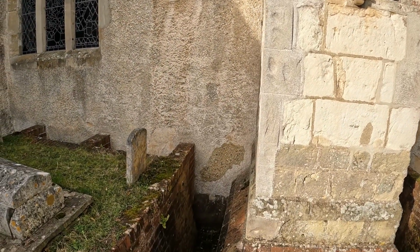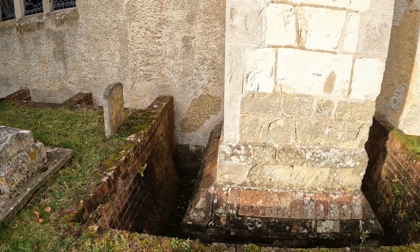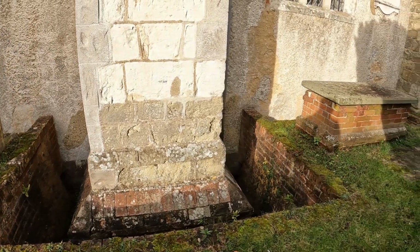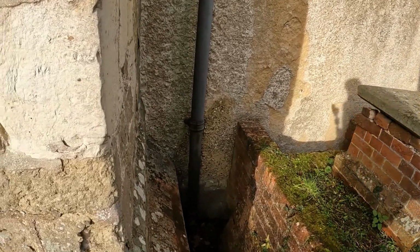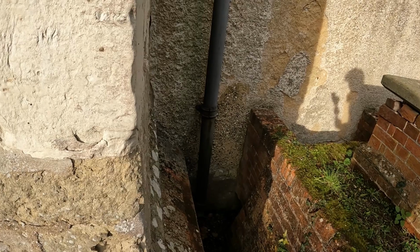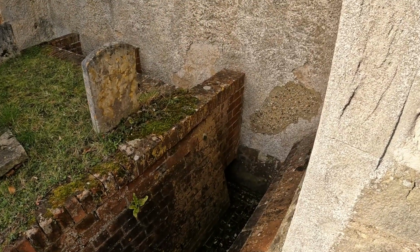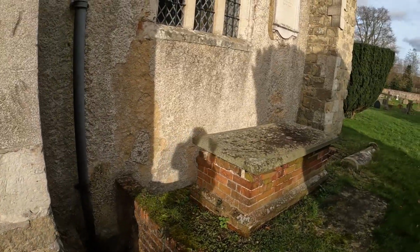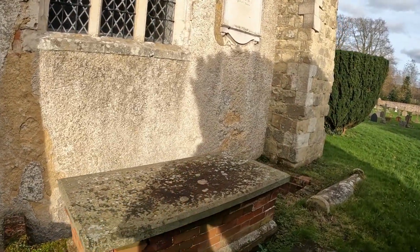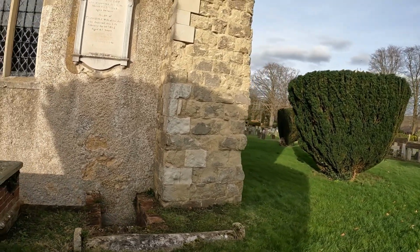The rainwater collection gullies are built of brick, and they run all the way round the bottom of the church. And down in the bottom corner, you probably can't see that, at the bottom of the wall there's an opening which lets the water flow through. Okay, let me just back away.